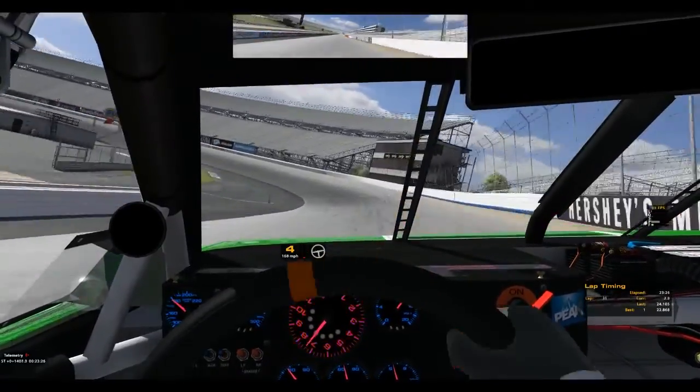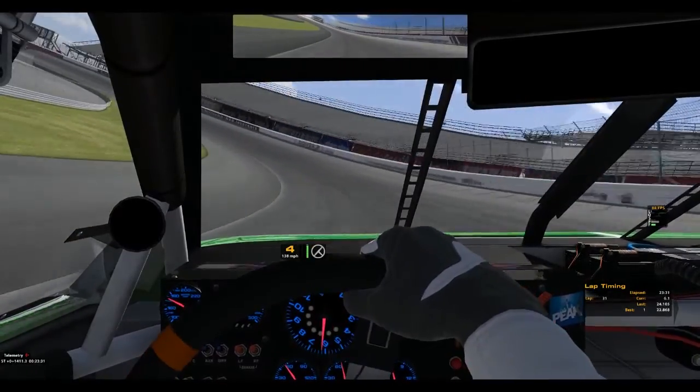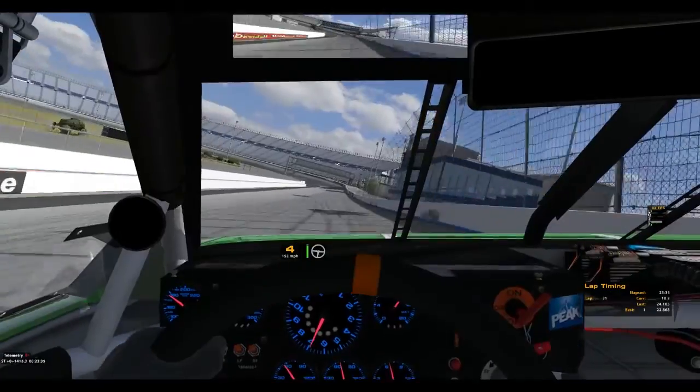The person who wins this race is probably the person who takes best care of their right front tire and has the most grip in that tire at the end of the race.